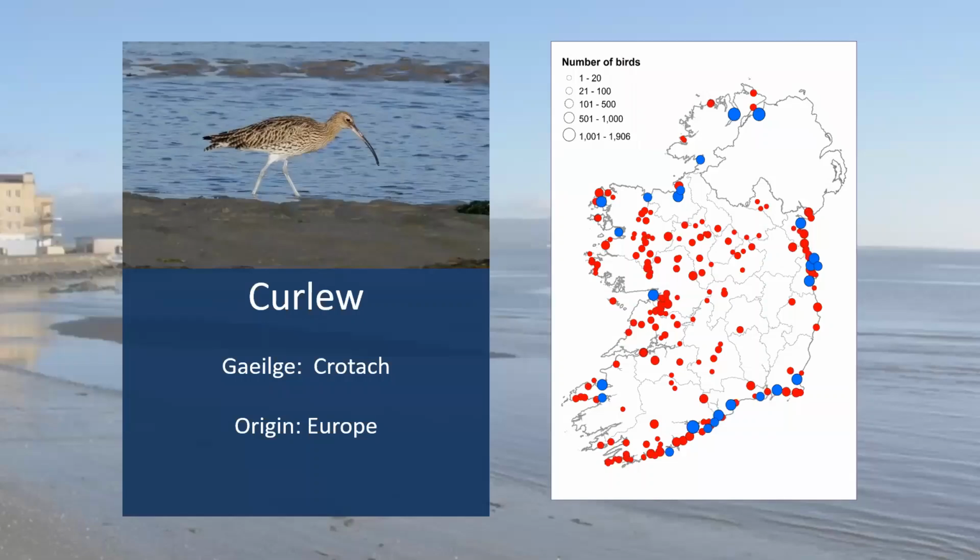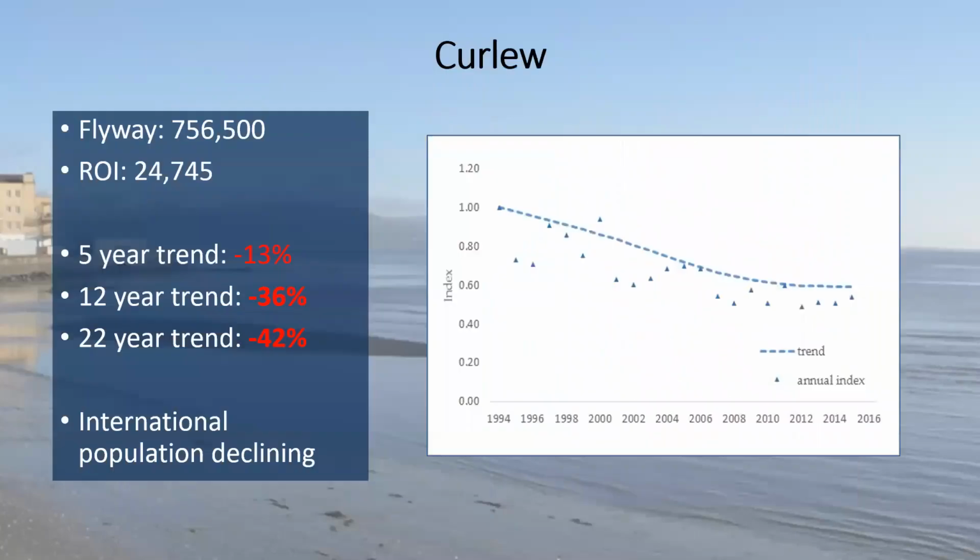Curlew then, as you can see, they're quite generalist in their ecology, primarily found around the coast, but certainly found on inland sites and grassland sites as well. Not unlike our own breeding population, the international population is in steep decline. No doubt some of the other breeding areas are experiencing similar issues to here, habitat degradation, which then increases their vulnerability to predation and things like that.